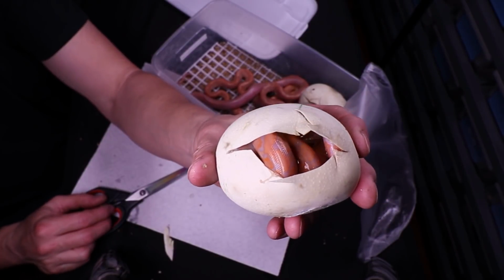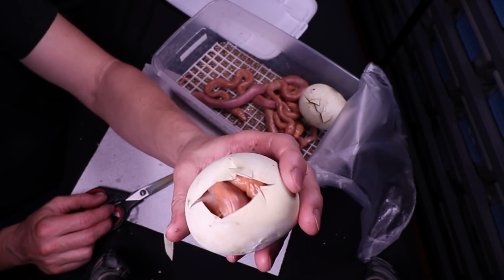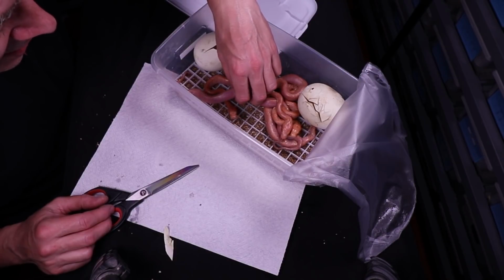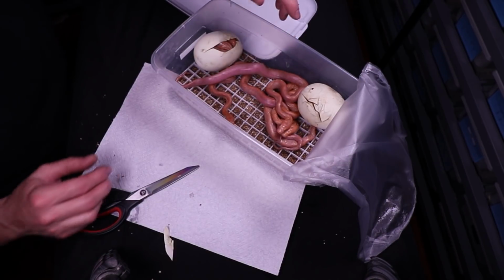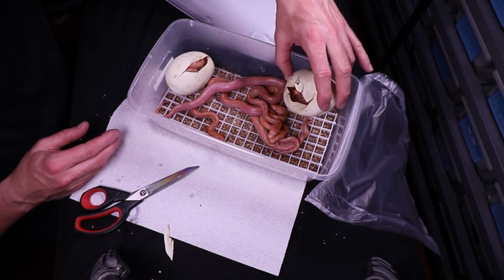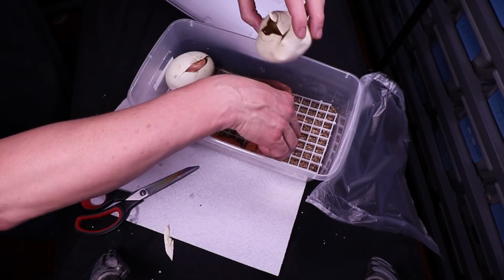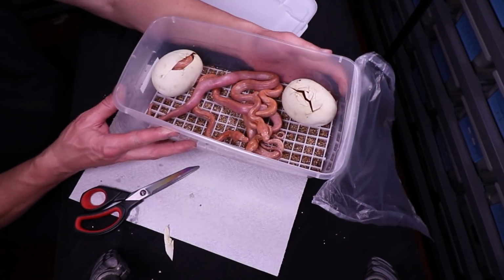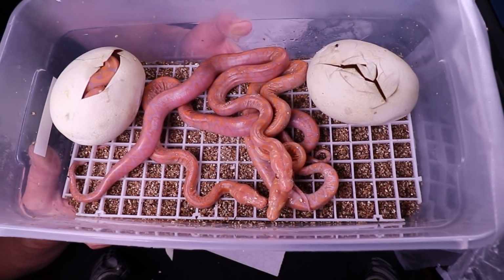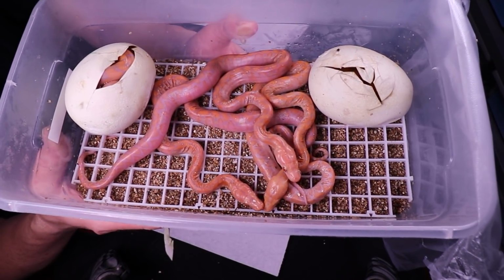All right, that one's definitely not a twin. Look at how big and thick that guy is. Super thick, which is pretty awesome. Wow, that's pretty wild. That's pretty awesome. And this one, there's still one kind of hanging out in there. That's kind of crazy. Wow, look at those little guys. It's so long and skinny. That's amazing. I absolutely love reticulated pythons.